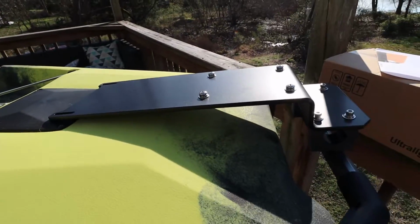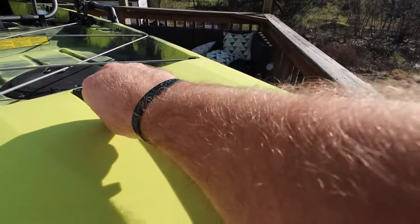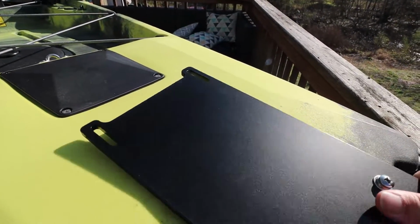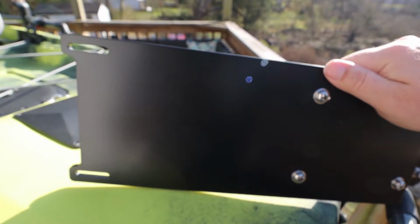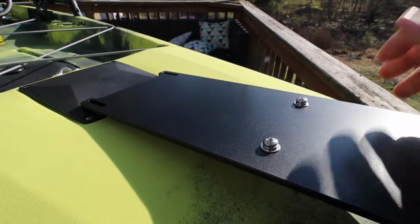All right, so this thing right here basically takes the 2 screws that are up here on your rudder control cable cover, and it'll slide into these 2 slots right here. There's 2 slots, and they're elongated for ease of use with the 12-foot, the PA12, and also the PA14. And that's so that you can slide it forward and get it adjusted to right where it needs to go.